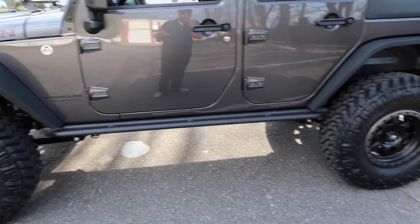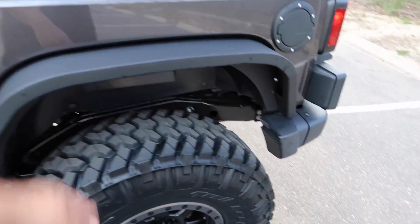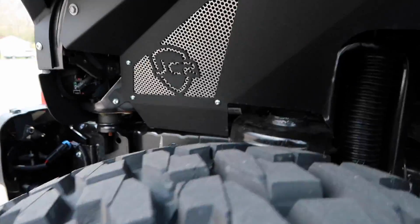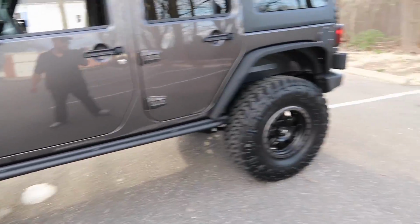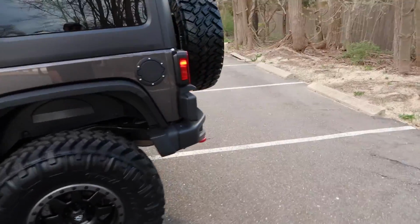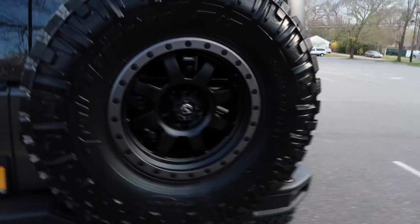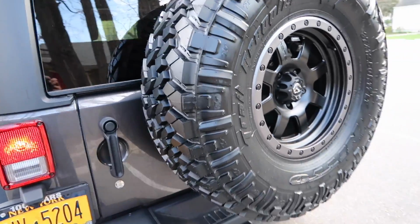What else do we have here on the side? Let's see. We have the JCR rear fenders. In fact, I'm not sure I showed you this one. These are the JCR inner fenders also, which are metal. Over here on the back, I went with the spare tire the same size as the rest, the 37s on 17-inch Fuel Trophy wheels.